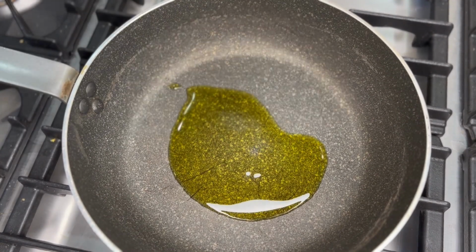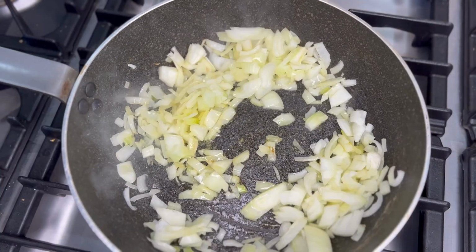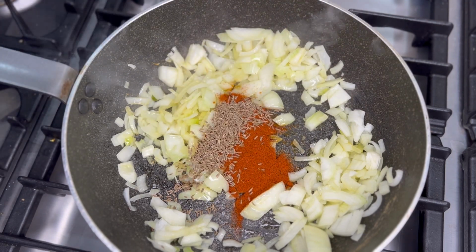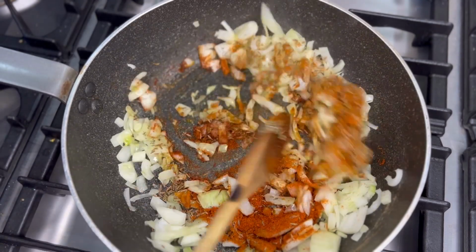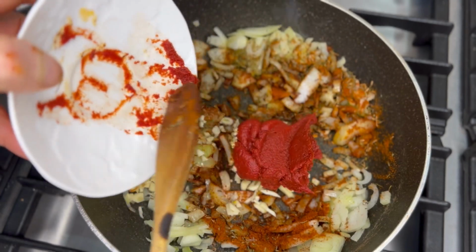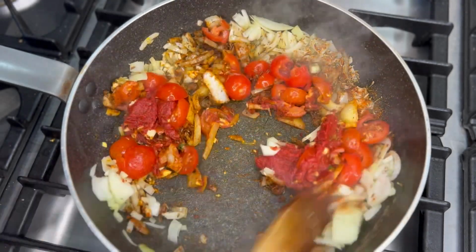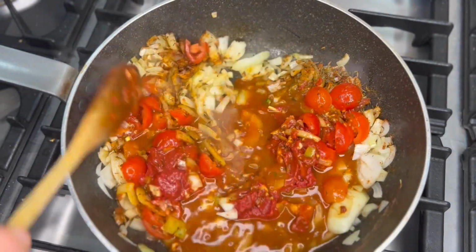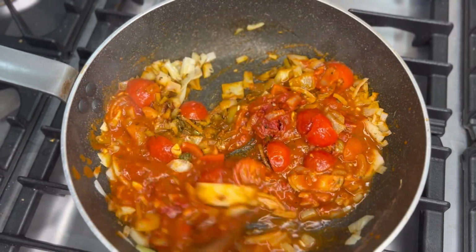First, a little drop in the pan. Add your chopped onion and fry till tender. The onions have tenderized. Now add your spices, smoked paprika, cumin, your chili powder. I'm using peri peri powder, your thyme. Give those a little stir. Now your garlic, tomato paste, and fresh tomatoes. A tin of tomatoes will be fine as well. Now add half a cup of water. And allow to simmer and infuse.